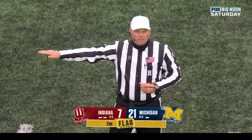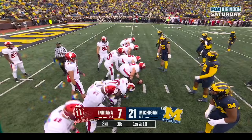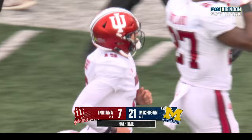First down. Resurrecting this program, especially over the last couple of years. After the COVID year, they struggled. Restructured his contract. Came out the next season, won the Big Ten championship, beat the Buckeyes. Went to the college football playoff. He's done it 2 years in a row. They think that this could be the season that they can win a national championship. We'll see. Halftime in Ann Arbor, 21-17. Blake Corum with 2 scores.